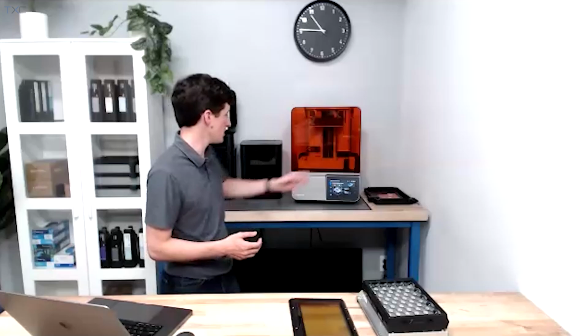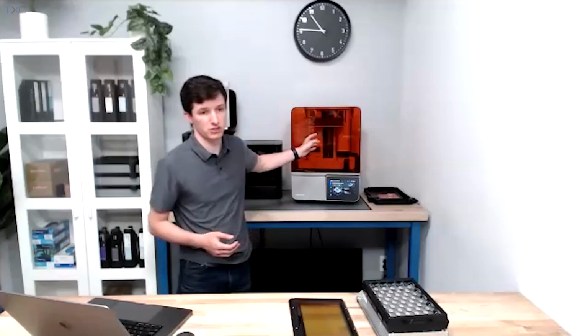So the mixer in the tank, as well as the force sensor inside the printer, can actually detect debris in the tank or on the build platform prior to starting a print and warn the user that they need to take care of that. Many of our competitor LCD printers would actually just damage the printer if you left debris on the build platform. So that's something that we designed carefully for.